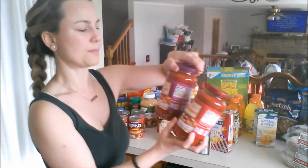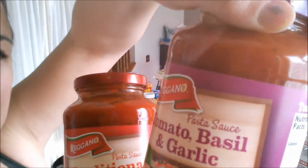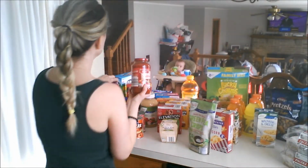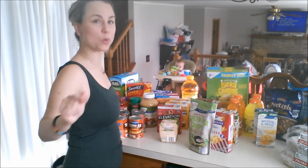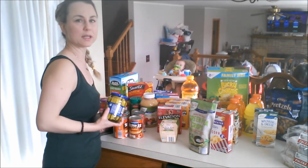And then I always buy these. This is oregano. I get the traditional, and then I also get the tomato, basil, and garlic. That's for when I'm not making a homemade sauce. That's just a quick way to get the spaghetti done for the kids during the week.